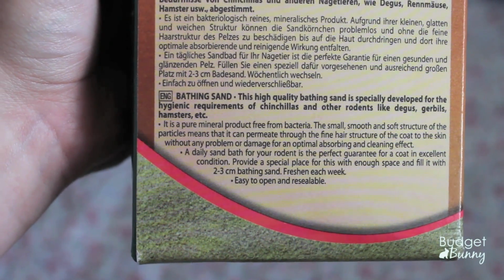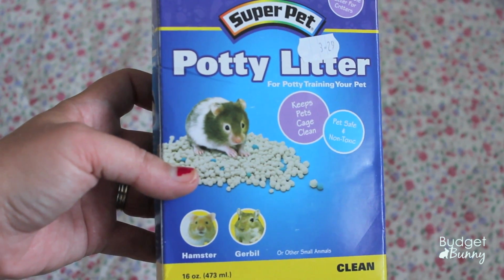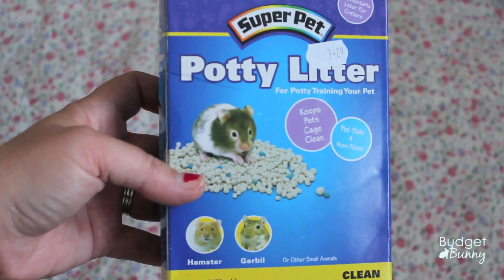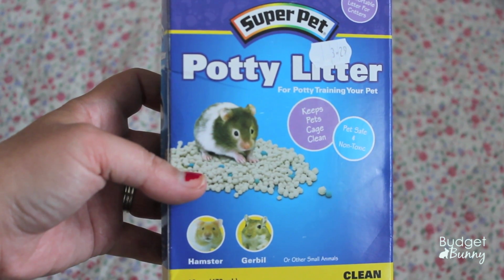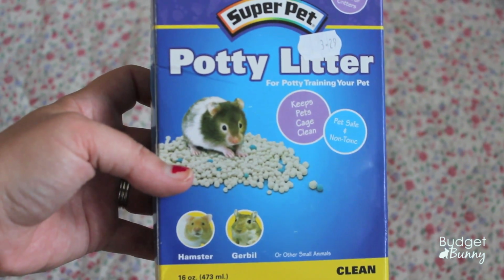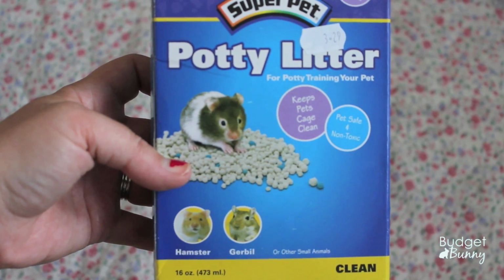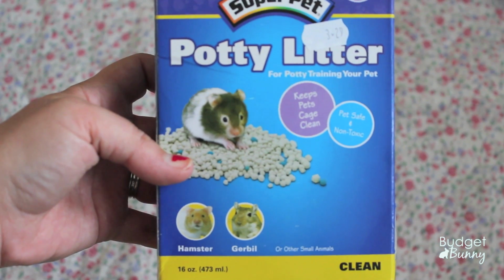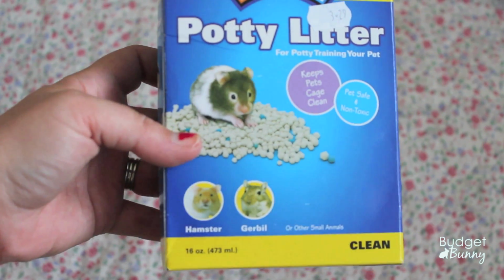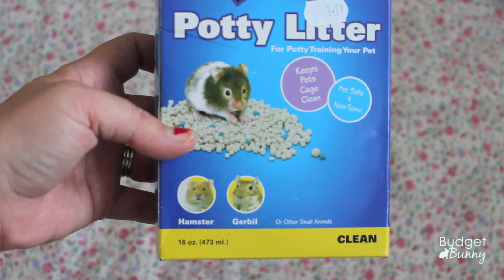At least I'm giving him the option. Okay, so the other thing that I got from this pet store was this Potty Litter by Super Pet. This is going to be going along with something else I purchased at PetSmart. And it just says potty litter for potty training your pet, keeps pet's cage clean, pet safe, and non-toxic. And then it's got the small picture of a hamster and gerbil at the bottom.